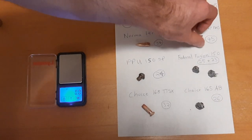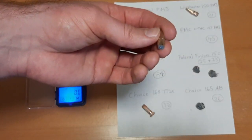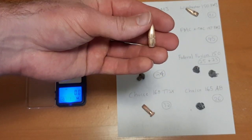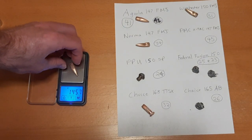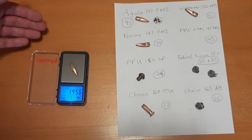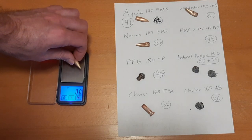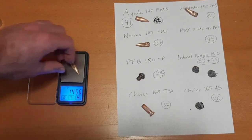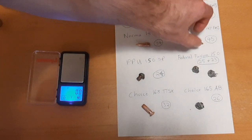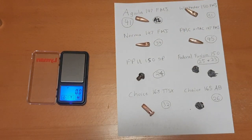And then finally, the PMC X-Tac, which performed beautifully. Look at this beautiful bullet here, just perfect. And this one lost about a grain and a half. Okay, 145.6. So that's pretty much it for this test, guys.